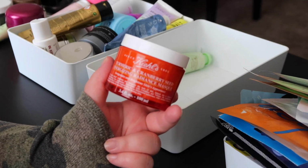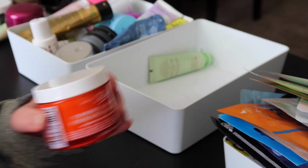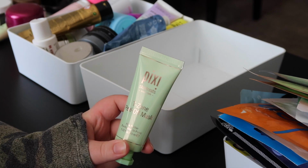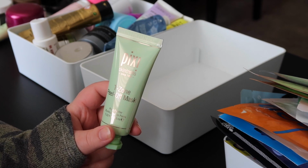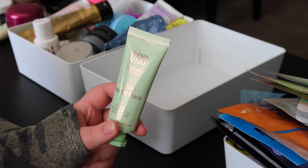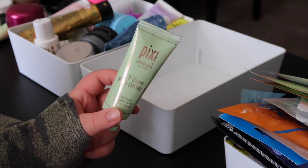And I am also going to keep the Kiehl's Turmeric and Cranberry Seed Mask because I'm going to review this soon in a video. And I think I'm also going to keep this Pixi T-Zone Peel Off Mask. I feel like I'm really not doing a good job getting rid of products in here so far, but this is also fairly new. I've gotten a lot of masks recently, if you can't tell, but I think I'm going to hang on to this one for a little bit longer.